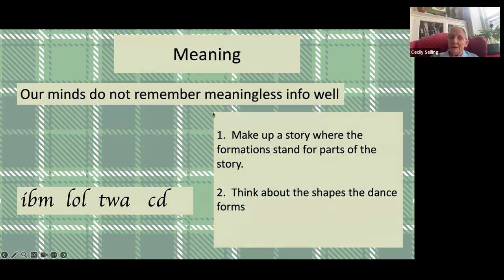Another thing is to think about the shapes that the dance forms. Which dance is it? Linton Plowman. The first formation is circle, four hands round and back. And the second formation is hands across and back. And if you think about that, those are the letters O and X. And so that's another way to put some meaning into the dance.